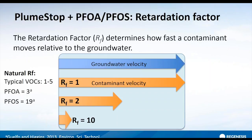However, I think what we're all also used to is that whatever the retardation factor is, that's just what we have to live with. There is no way to change this. But this is really what PlumeStop is bringing to the table: because we can inject it and because we can paint the subsurface, we're now able to actually alter that retardation factor for the first time.